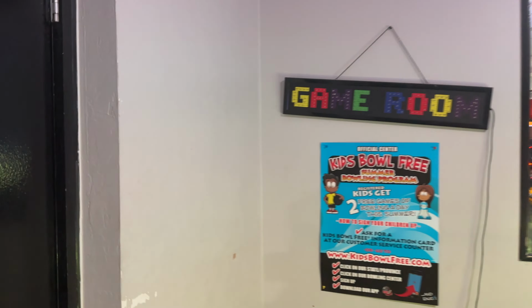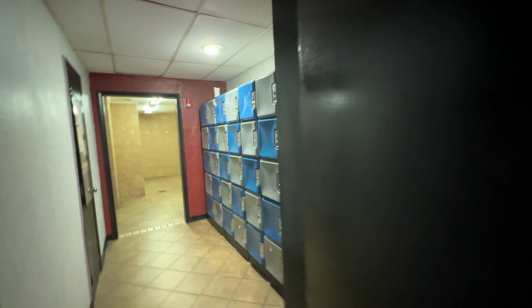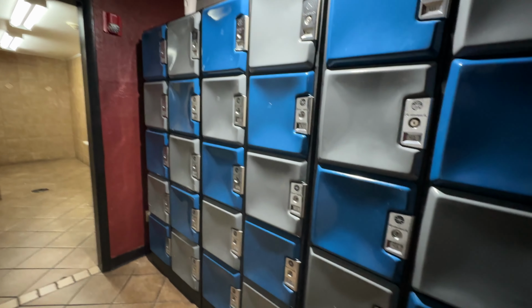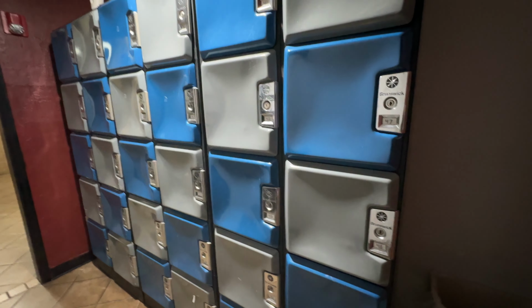Really quick, everybody. Just wanted to do a quick carpet check. They got like a little shell pattern going on here, which I dig. I dig it a lot. Really clean. Looks new. Really quick, I know this is a little odd, but in the men's restroom they do have some lockers. So that's pretty neat. I wanted to show you guys that real quick.